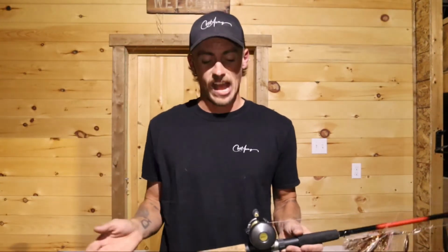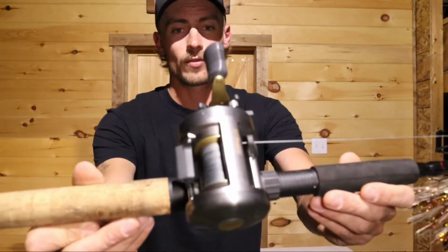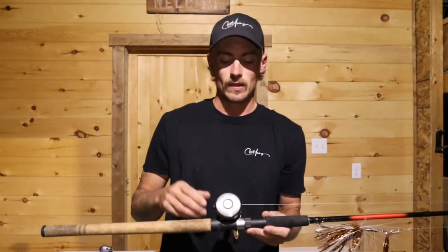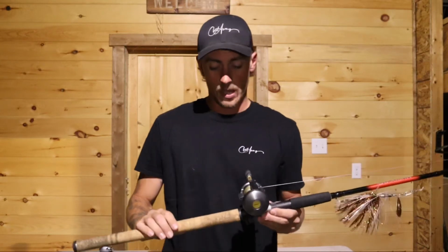I've been having a lot of fun using it, and I've caught some big fish already on it. This past weekend, I actually caught its first musky, and this is my musky rod. So it's got a big reel on it. It's a Shimano Corvallis 400 series reel, 50-pound braid again. Now a lot of people use bigger braid. This is just what I had at the time, and it's working, so why change it?